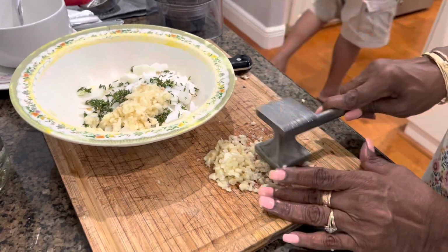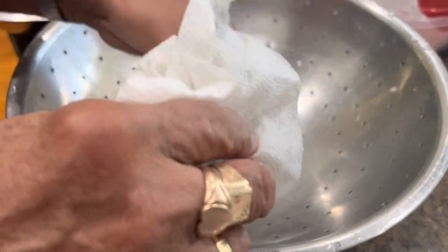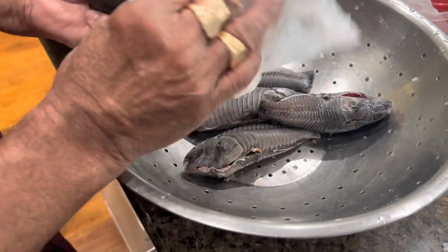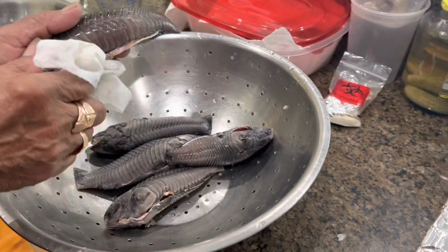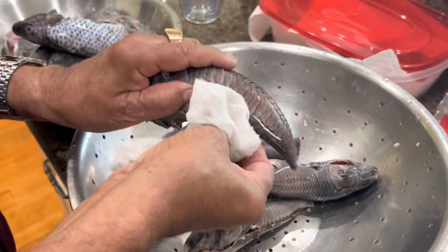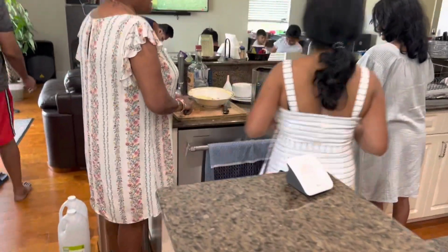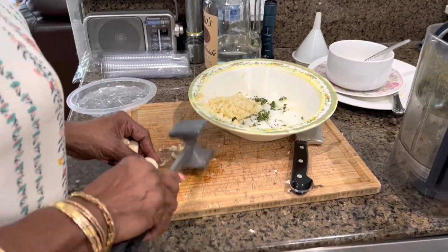Fancy. Can I have a masala? We can blend that. Whatever you want. This man, since he woke up, he's been washing the Hassa. Yeah, it takes time, man. It's an expensive fish. The man cleaned this. Expensive.